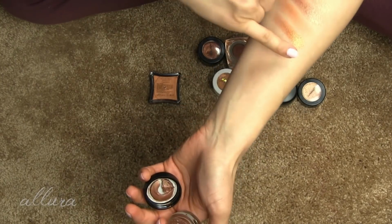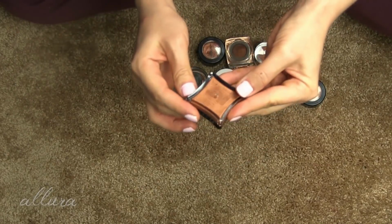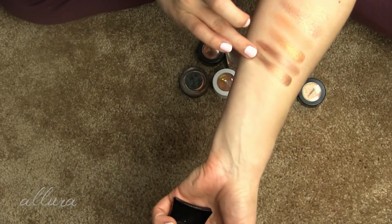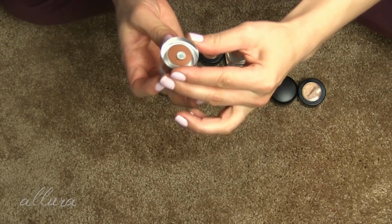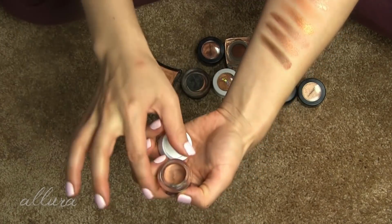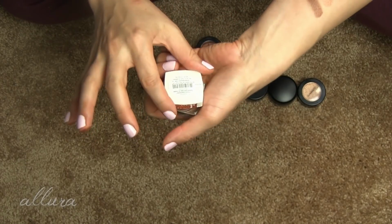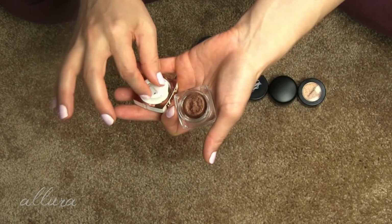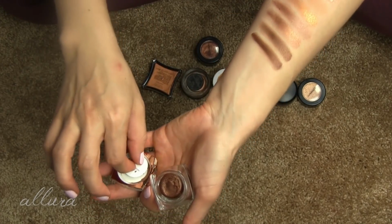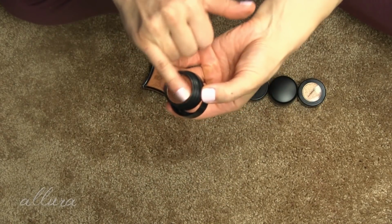Ooh, this one's still kind of liquidy. Illamasqua Liquid Metal in the shade Enrapture. One of e.l.f.'s shades in Brownie Points. Interesting again. It looks kind of lighter in the pot, but it goes on much deeper and much less coppery. And a Flower Beauty one in Flirty Florette. This one's very creamy still. And the last one we have is a MAC Electrocool Eyeshadow in the shade Coil.